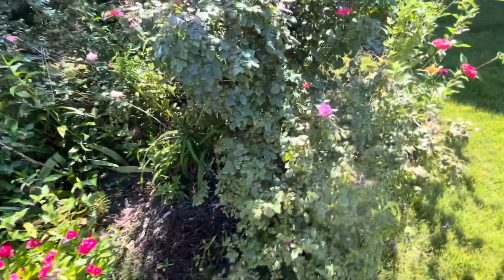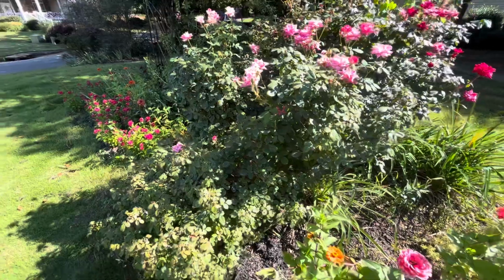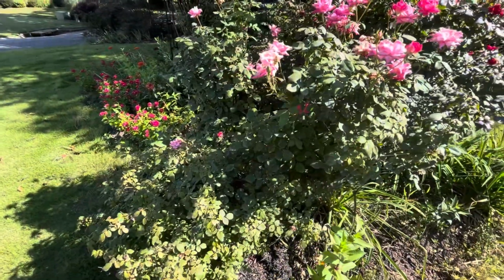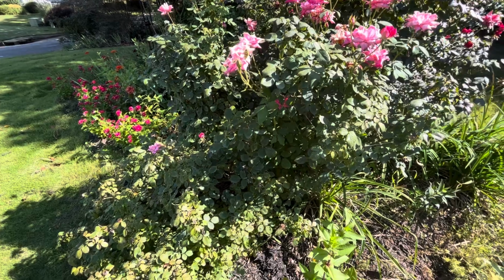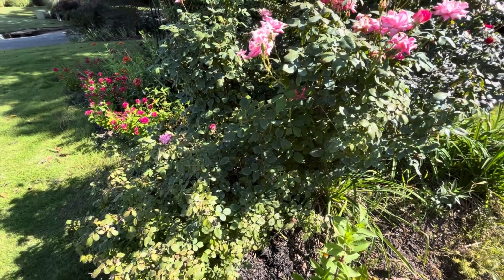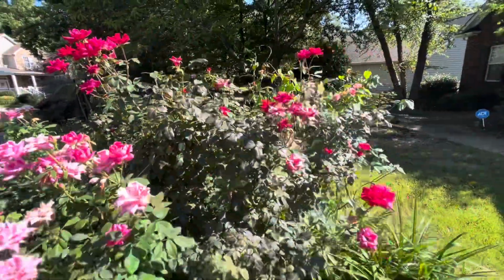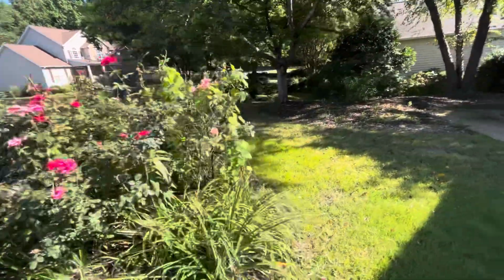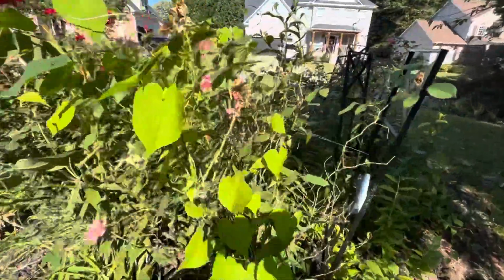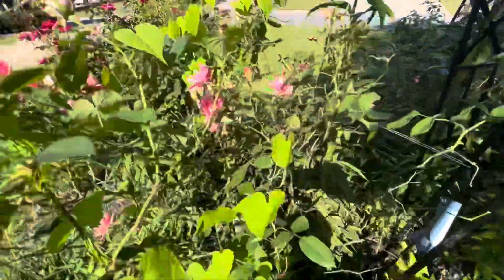And then over here we have our 3 big knockout roses, kind of doing their second wind, probably their last display of the year. Big pink here, bright red in the middle, and then coral in the back. The coral ones came out a week or 2 earlier, and so they're about finished now, and this will probably be the end for them this year.